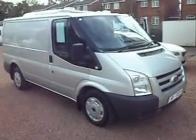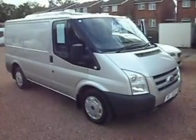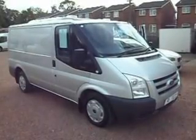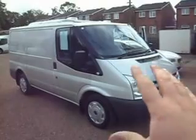So that's us. My name is Barry. Oh, I forgot to mention it's also got LX wheel trims. That one is a 2008 on a 08 plate Ford Transit 280 LX with a bigger 110 horse engine, finished in Moondust Silver with all the extras on it, colour coded grille, whatnot.